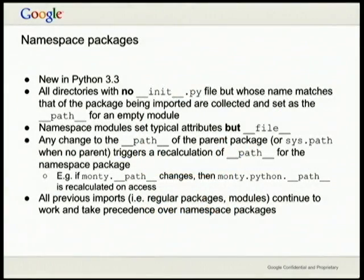And the other nice thing is if anything changes above it, so sys.path or the path of a higher level package directory or package, it'll actually be recalculated on the fly. So you don't have to worry about if you suddenly add another entry into the parent package, whether it's sys.path or higher up in the package, having that not get picked up and carried down through the packages itself. It'll actually recalculate and dynamically start using it.